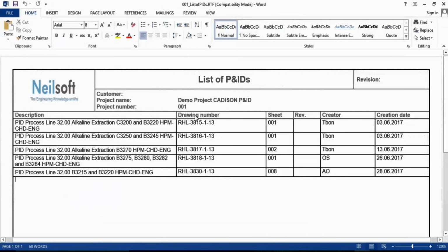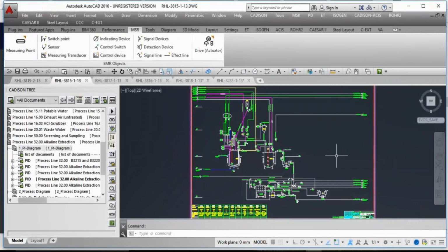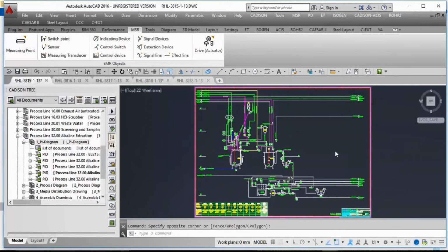And you can have the reports in a Word format as well as in Excel sheets. Here you can see the description of your P&ID drawing, drawing number, and sheet number. If it is a revision, you can get the revision number as well as the creation date. So this type of report you can quickly and easily create at any level, whether you want it at the drawing level, at the document group level, or at the project level. We have seen the list of P&IDs during the pre-bid phase.